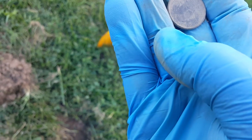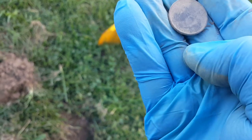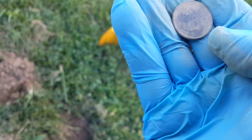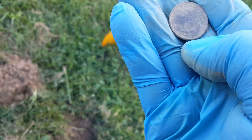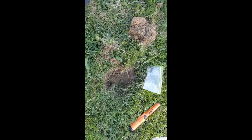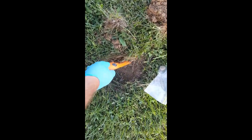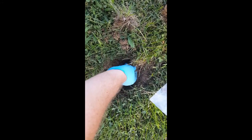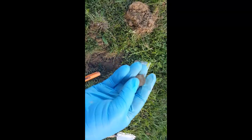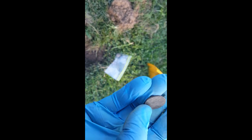Anyway, I add this to my collection. So, pretty good find. I'll get back with you. I was about to close this hole up here, and I always check it to make sure that there's nothing else in it. And when I stuck the pin pointer in there, I got another reading. And another quarter. Two of them together.